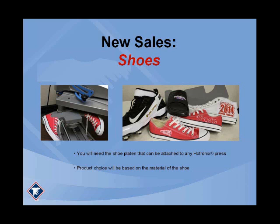So make sure to have a ruler handy, make sure to do some measuring, have an accurate idea of how much space you're working with. You notice our cleat there in the picture on the right. Our cleat, we didn't have a lot of space to decorate on. We still pulled it off. We still got a really nice Lions football, and that's a CAD print that's on that cleat. But we still got it to work. The point is you just got to make sure you know what area you're working with. But definitely a fun thing to add to your repertoire. The shoe platen is available, as I said, for any Hotronics heat press, so definitely a great option.